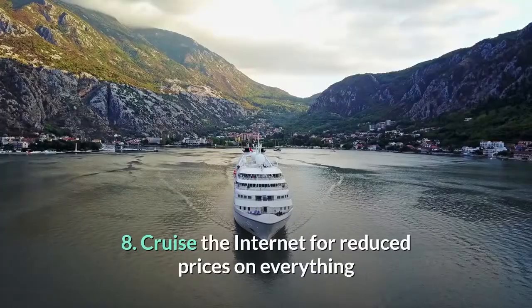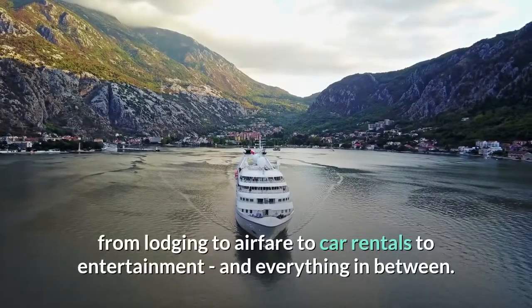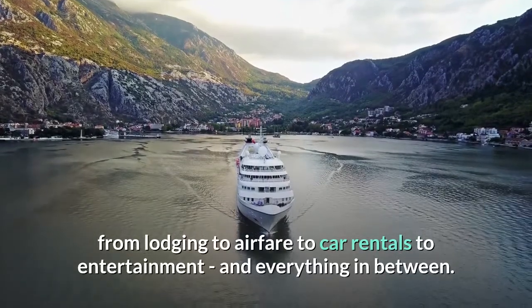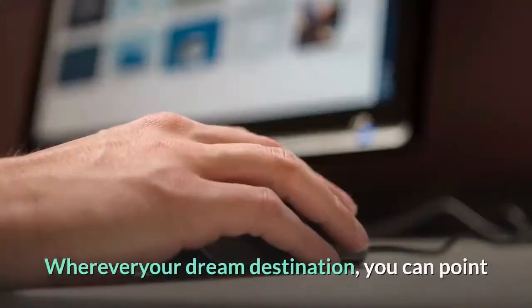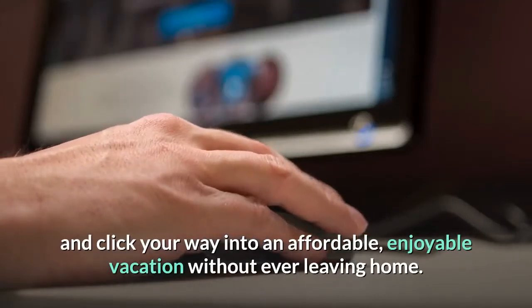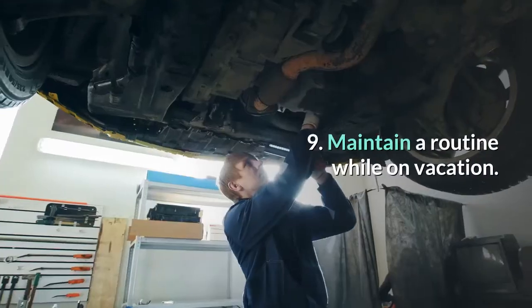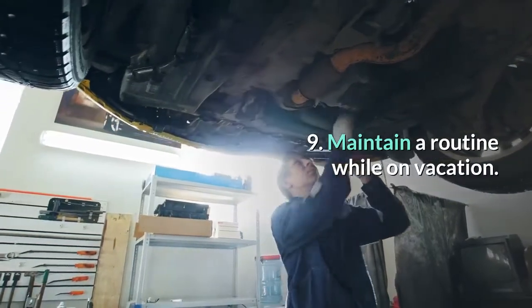8. Cruise the internet for reduced prices on everything from lodging to airfare to car rentals to entertainment, and everything in between. Wherever your dream destination, you can point and click your way into an affordable, enjoyable vacation without ever leaving home.